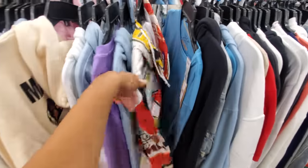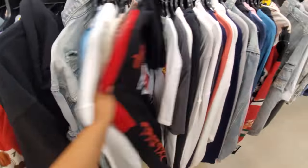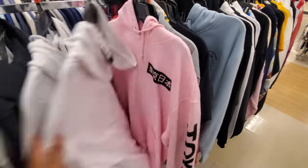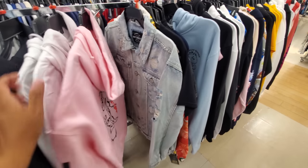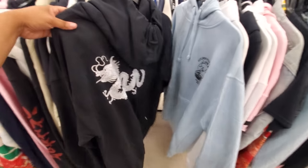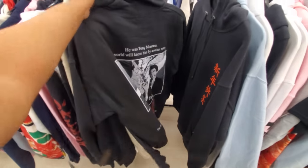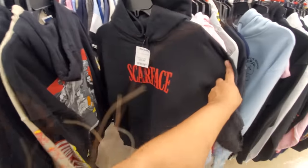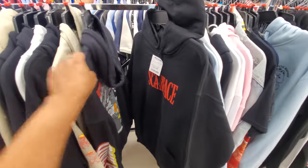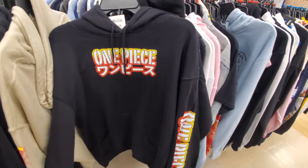I know I've seen this brand before. Okay, some hoodies, sweatshirts in here. Playboy, just says Playboy. There's nothing in the back. And I see a lot of the dragon ones, which I know we've seen before. Oh, here's a Scarface hoodie. He was Tony Montana for $20. The Scarface up front. For $20, here's the front.